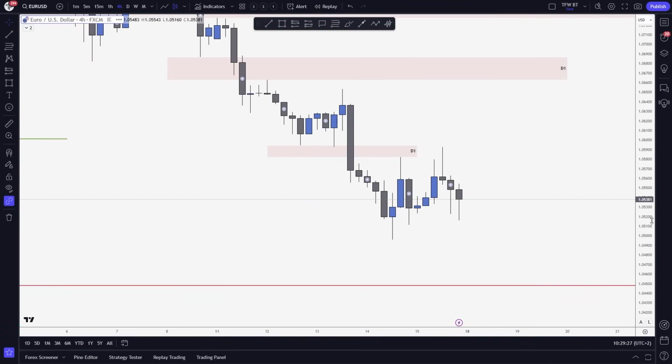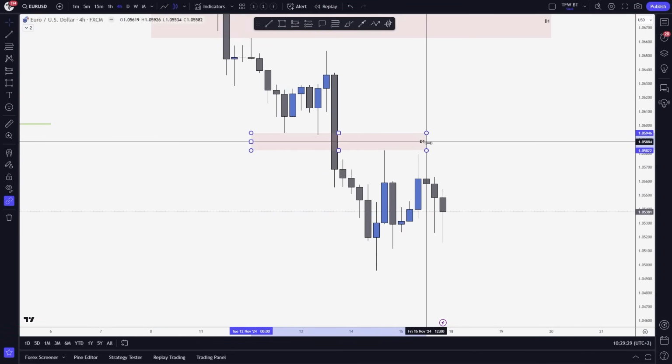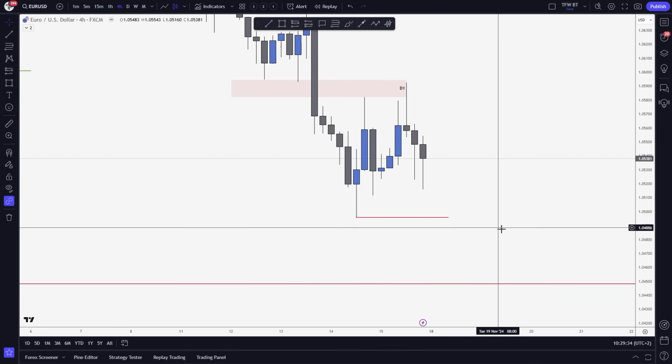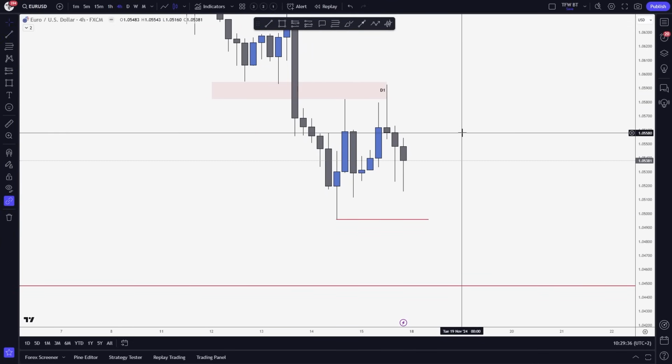So the last resort for me is that daily imbalance. If it holds, then of course we can continue pushing lower. But if it does not, and if the market flips, then we can even start looking for the longs. But currently it's still shorts.